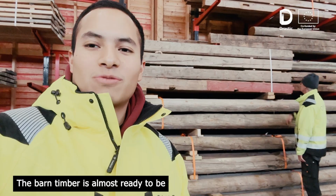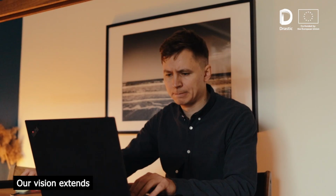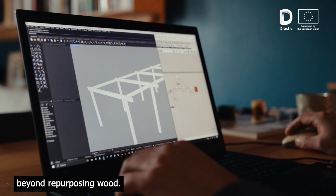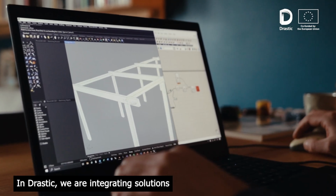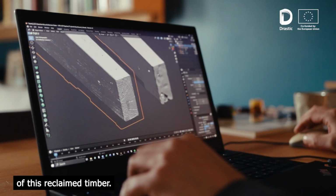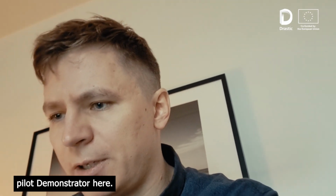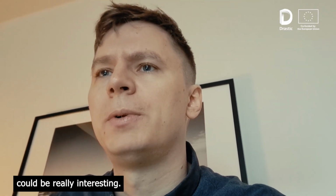The barn timber is almost ready to be shipped to Estonia, where Taltech will do the technical testing. Our vision extends beyond repurposing wood. In Drastic, we are integrating solutions like productive smart connectors to allow multiple uses of this reclaimed timber. I've just been working on the Drastic pilot demonstrator here. The reclaimed timber for the columns could be really interesting.